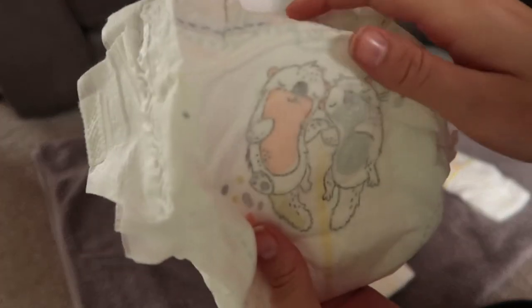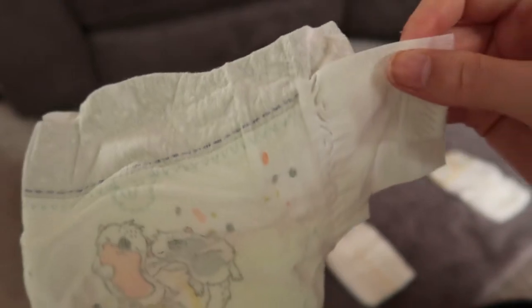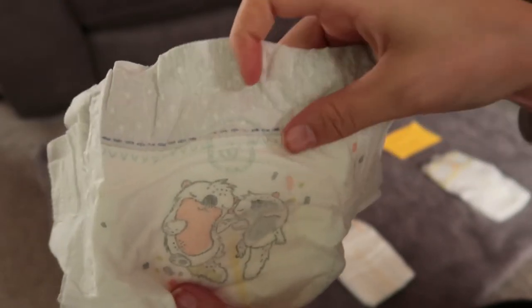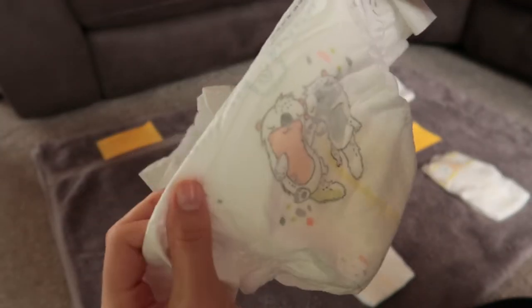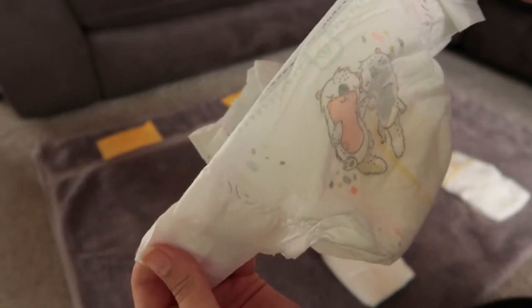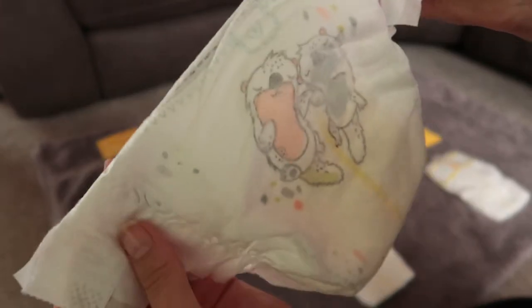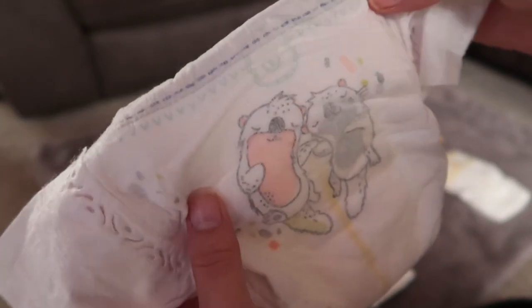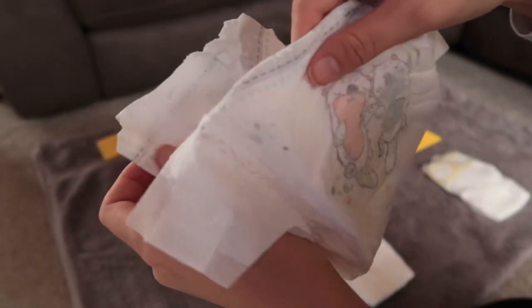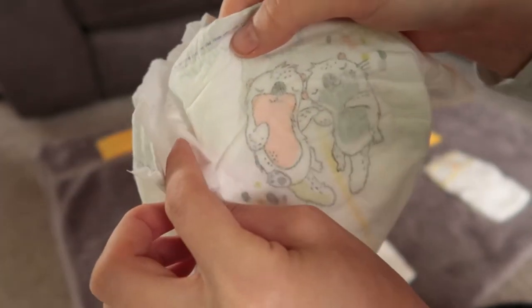I forgot to mention as well, on the Pampers Pure, it does have a bit that you can fold down, so the tabs don't actually start until there. So obviously with the umbilical cord, you can fold the front down or fold it over, and then you can still use the tabs as well, just so it's a bit lower on the belly. It doesn't have the marks for the tabs, so when you fasten it, sometimes they have marks to say when you need to size up or when it's too tight.